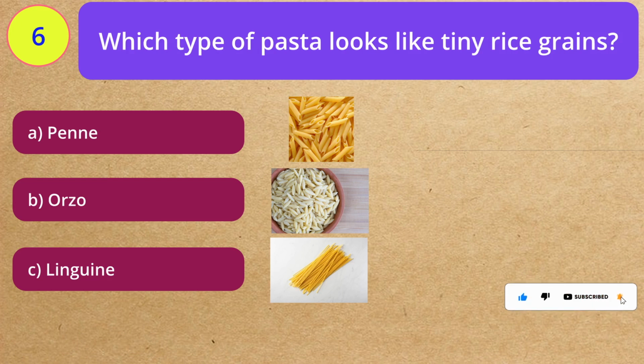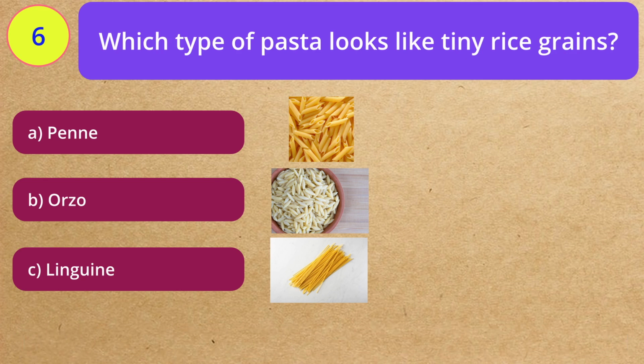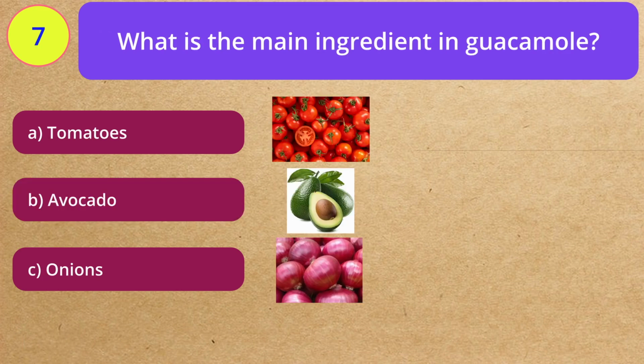A. Penne. B. Orzo. C. Linguine. B. Orzo. What is the main ingredient in guacamole?